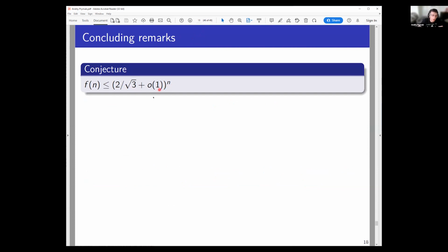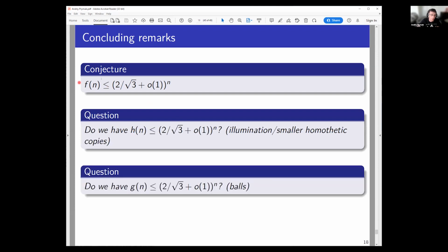And this would be the easiest thing to achieve, because for Borsuk's question you have a lot of flexibility in terms of the things you can cover with. You can cover with any sets of diameter 1. But there are two related questions. You might be able to prove this using smaller homothetic copies of bodies of constant width, so you might be able to prove this bound for H of n. And it would be very interesting, but probably the hardest, if the following question has an affirmative answer: can we establish an upper bound with the exponent 2 over root 3 for covering an arbitrary set of diameter 1 with balls of smaller diameter?